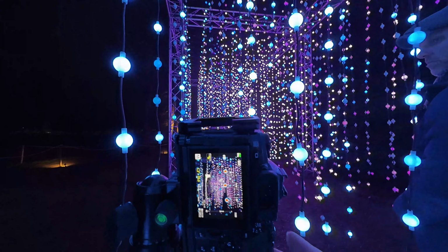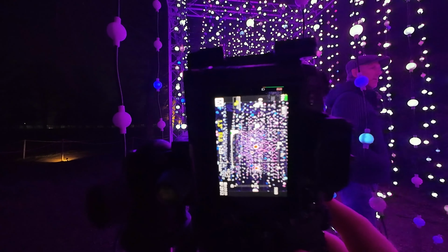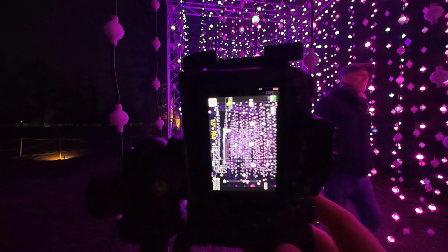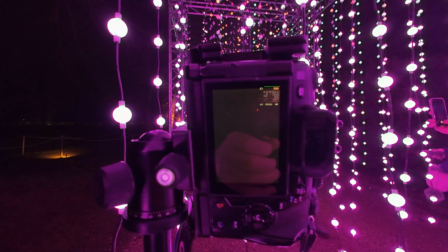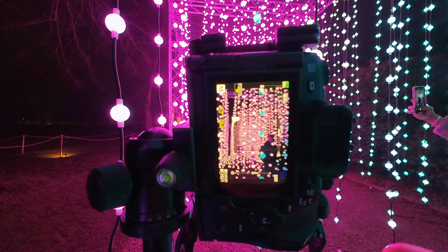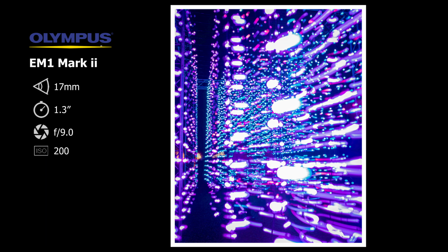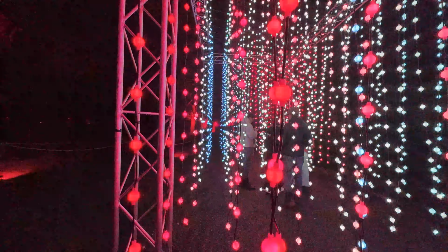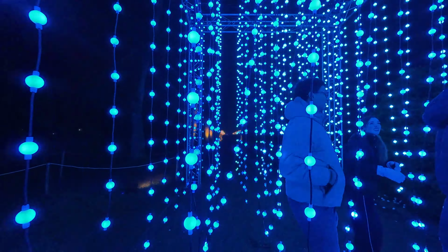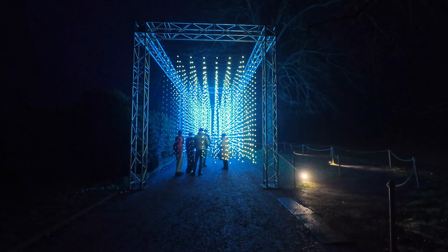I also love the slow shutter speed. So I've got 1.3 seconds, and when these things move, the slow shutter speed looks really good. So let's have a look at this. It just looks amazing. Let's have a look at that, and I'll show you some earlier pictures I've taken as well. The lights are awesome. No wonder people are staying inside.